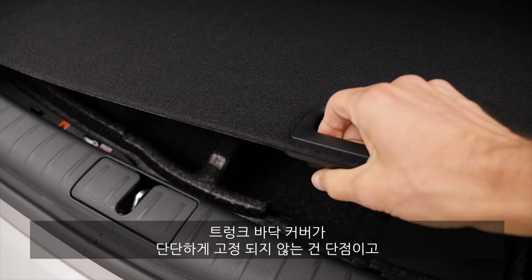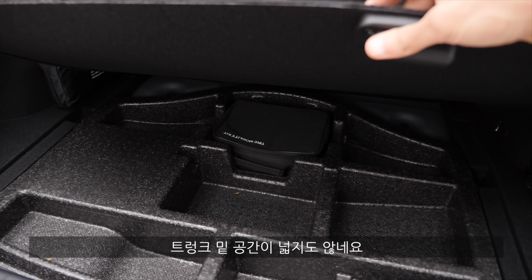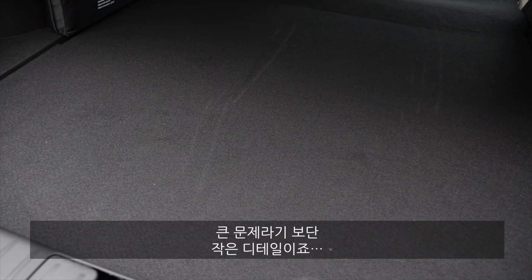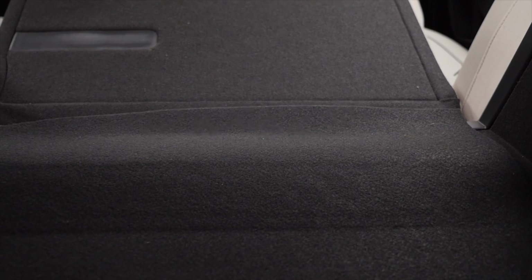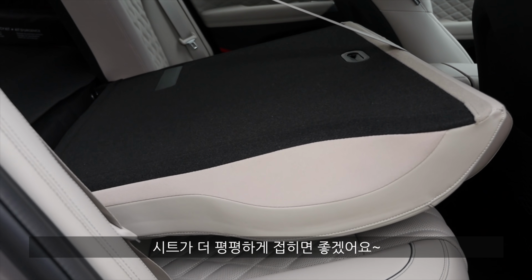Here the cover here, this is like a little bit wobbly and loose, so this is not the best, but there's not much below. So it's detail, maybe not the major one. And here also the interior quality, so this is where there's something left to improve. And the bench also doesn't really fold that flat.